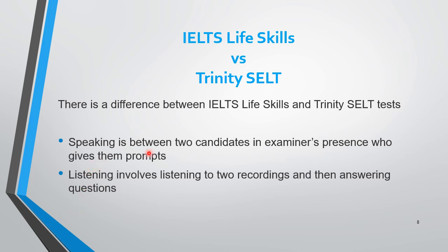In IELTS Life Skills, speaking is between two candidates in the examiner's presence, who gives them prompts. For example, if you want to do IELTS Life Skills, you will not be the only person sitting with the examiner. There would be one examiner and two candidates taking the test. The examiner will ask questions to both of you at the same time, and then ask you to speak to each other, as per the directions of the examiner. This is how the speaking is done in IELTS Life Skills.